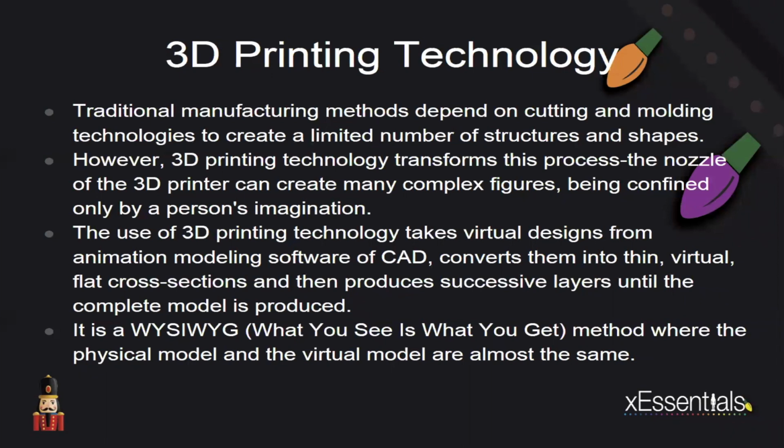And you'll see that when you go into your software, they call it slicing your software. You'll go through and you'll see how all the layers are going to lay out, and that way you can verify that it's going to lay properly before you send it to your printer. And this is called a WYSIWYG method, which everyone talks about WYSIWYGs when you do web development, but this is a WYSIWYG when you do CAD or 3D printing.